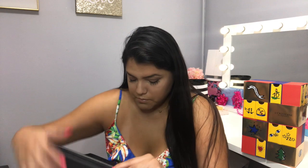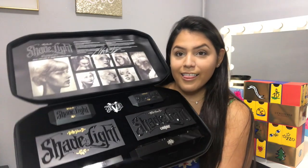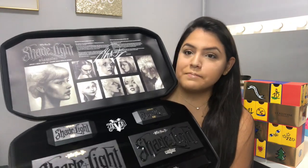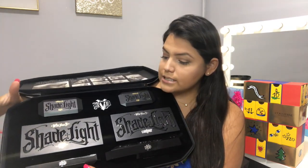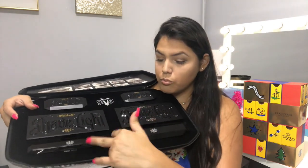This one, whoa, it is really pretty, and I really want to show you guys how pretty this is. You're gonna die. Look at this. Let's just take a moment. Look at these beautiful girls, and wow. This one is a Shade and Light Obsession Collection Edition Counter Set. So it does come with 2 eyeshadow palettes, 1 big eyeshadow palette, 1 contour stick, and 2 brushes.